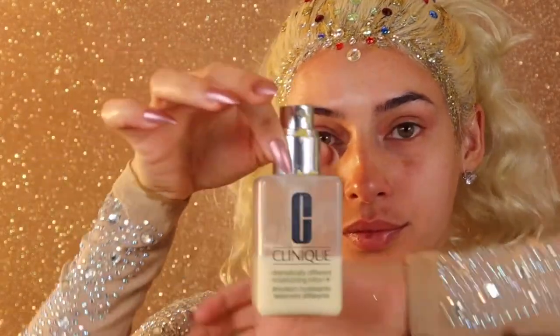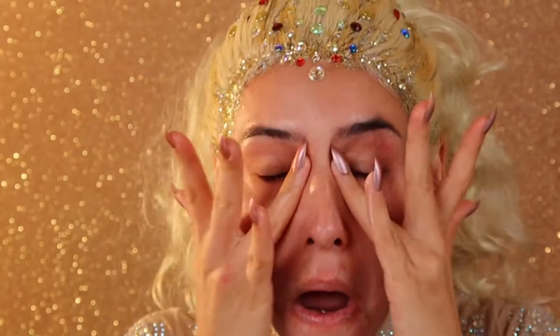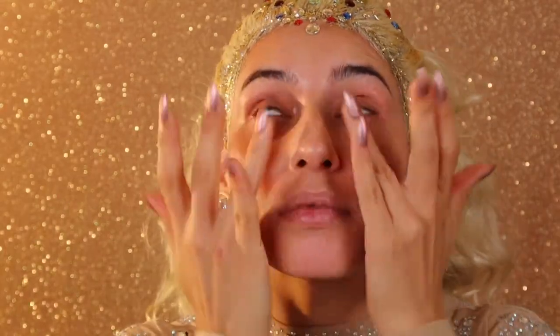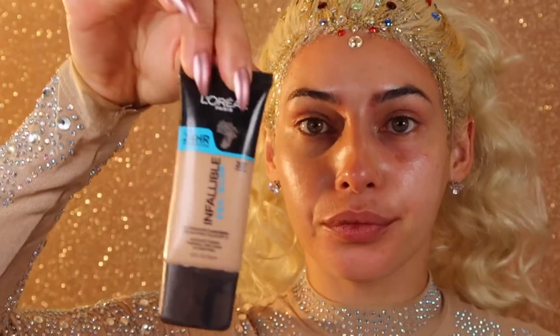First things first, I'm moisturizing the skin with the Clinique Dramatically Different Moisturizing Lotion. I've been really enjoying this moisturizer. I use it pretty much every single day. And for this look, I had to pop on some Nomi-centric nails because that was totally part of her character in the movie. For foundation, I'm going in with my trusty dusty L'Oreal Pro Glow in the shade 207.